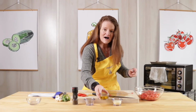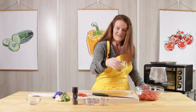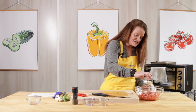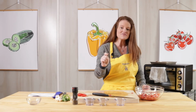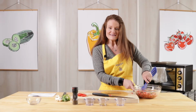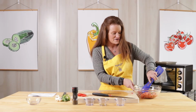a 1/4 cup of extra virgin olive oil, and a 1/4 cup of freshly grated Parmesan cheese. It definitely is cheaper to buy a block of Parmesan cheese and grate it yourself. Then we're gonna mix that all together. And we want to refrigerate this for an hour to let all the flavors come together.